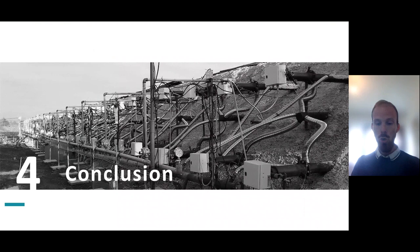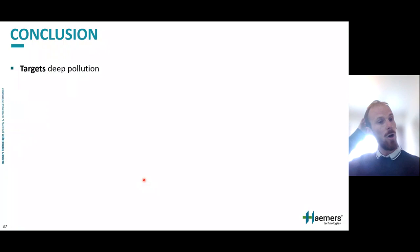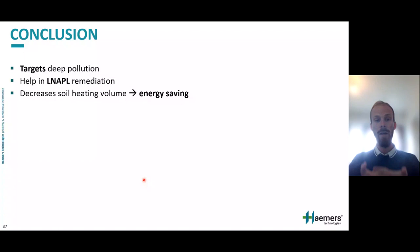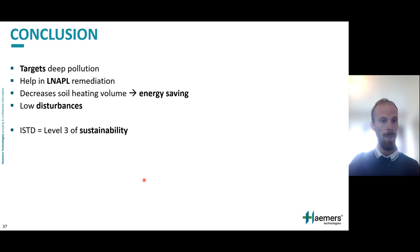To conclude, the remote flame burners allow us to target deep pollution. It can help in low NAPL remediation. It decreases the soil heating volume, so it makes a lot of energy saving, and it creates very low disturbances. As I just showed you, ISTD, in-situ thermal desorption, is level 3 of sustainability, one of the best sustainable remediation techniques, as you don't have so many disturbances. And here it is. Thank you for listening to me. And now it's time for the questions, I think.